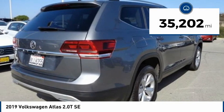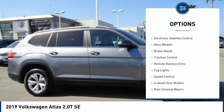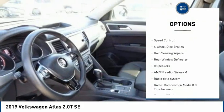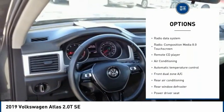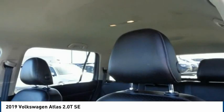This vehicle has less than 40,000 miles. Here are some of this vehicle's great options: electronic stability control, alloy wheels, brake assist, traction control, remote keyless entry, fog lights, speed control, 4-wheel disc brakes, rain sensing wipers, rear window defroster.